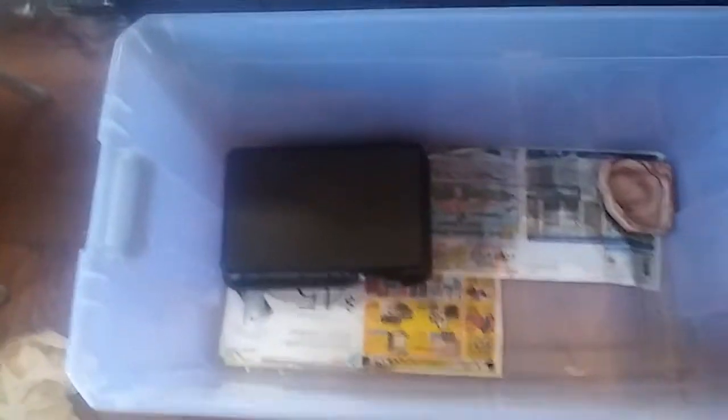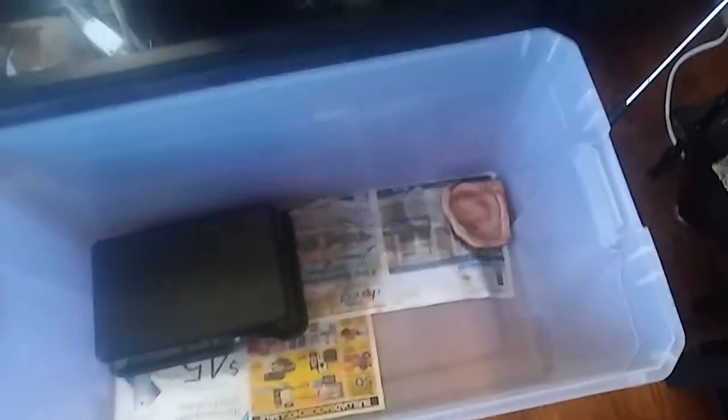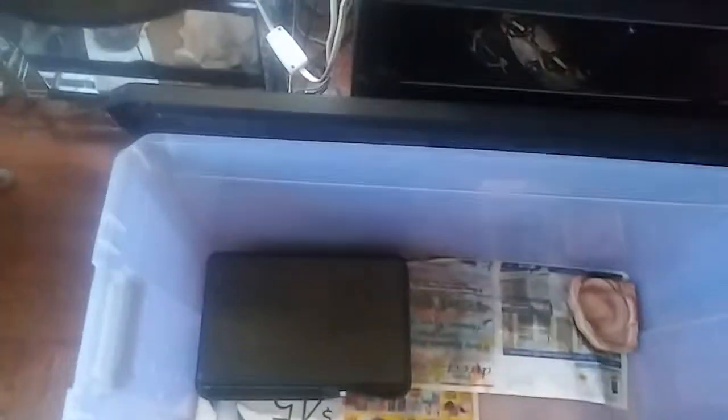As you see, we just have a hide in there for her with a heat pad underneath that hide, and a small water dish right there, nothing that she can lay in, but just something that she can drink out of. See, just dry the rat, because you don't want it to be soaked, but you don't want it to be completely dry either.